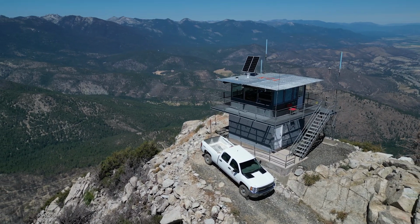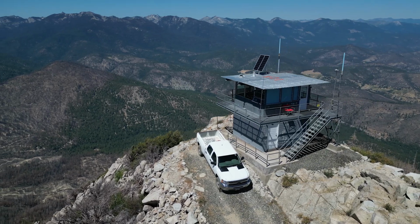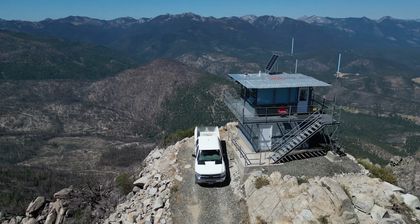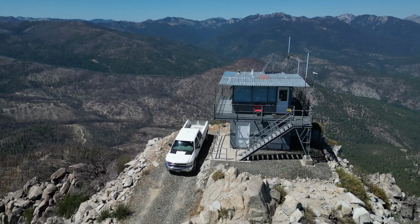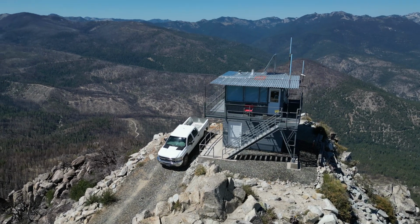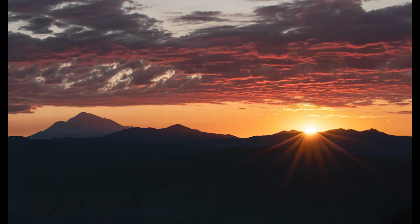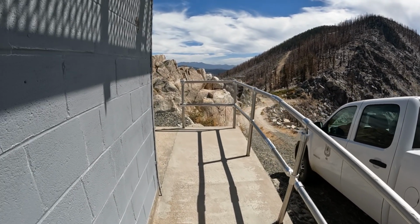As you can see though, like most of the lookouts, the views are spectacular. I can see all the way to Mount Shasta to the east, Russian Mountains to the west, and to the north is Scott Valley. I think I remember in part 1 mentioning that one of the bonuses of working the lookout is sunrises and sunsets. Bolivar was no exception. What do you say we take a tour of Bolivar Lookout?